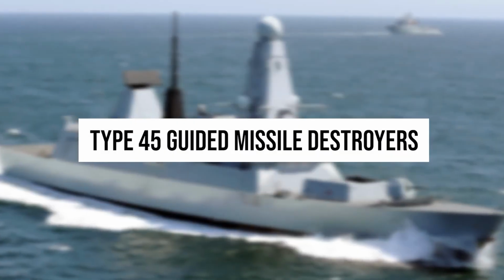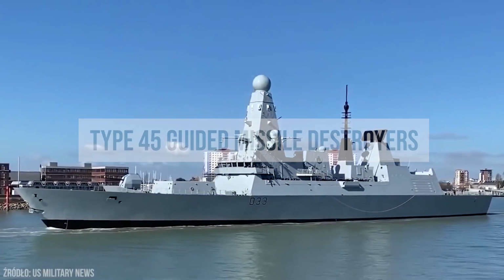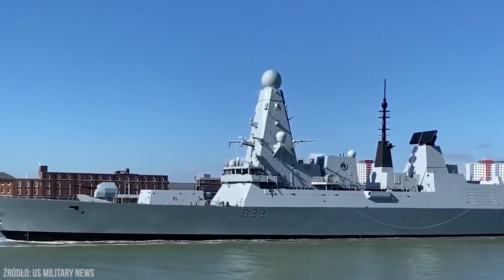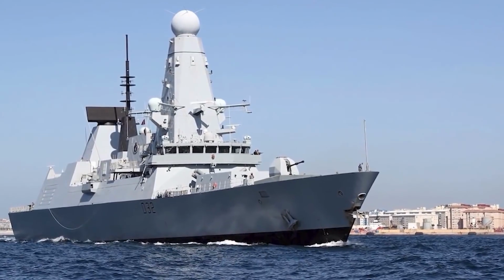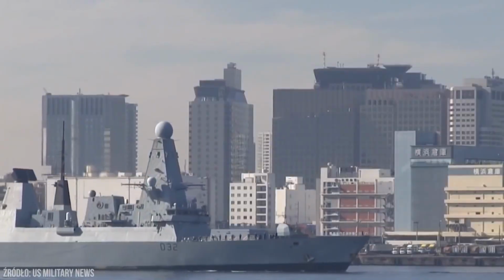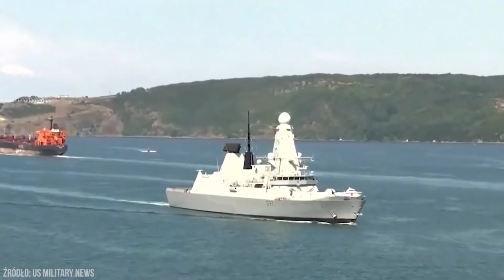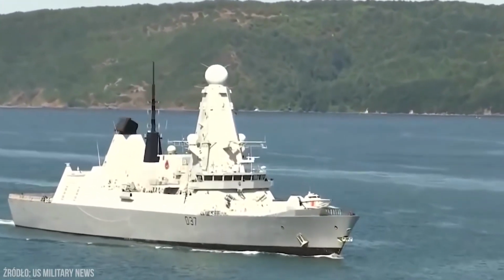Number 8. Type 45 guided missile destroyers. The Type 45 destroyers are a completely new class of ships that are being built for the British Navy. The first Type 45 destroyer, HMS Dauntless D-32, was put into service in July 2009, and the 6th and final ship, HMS Duncan D-37, was commissioned in September 2013.